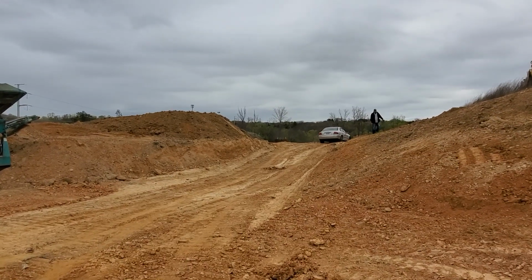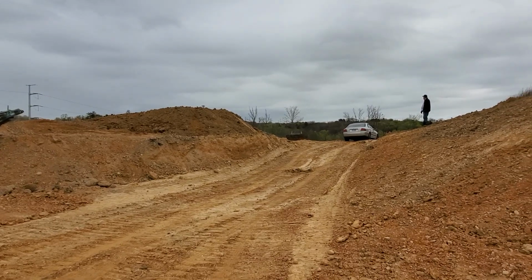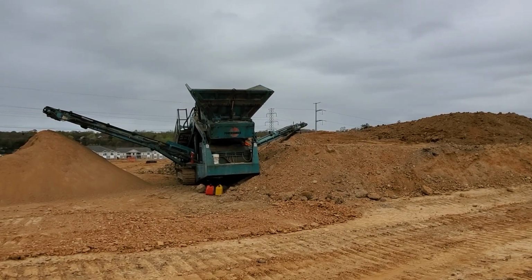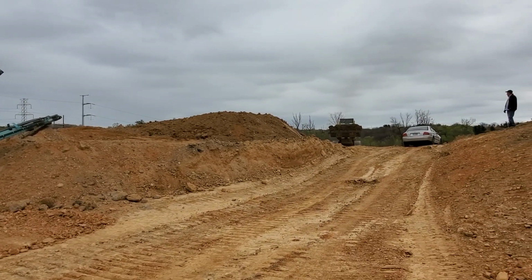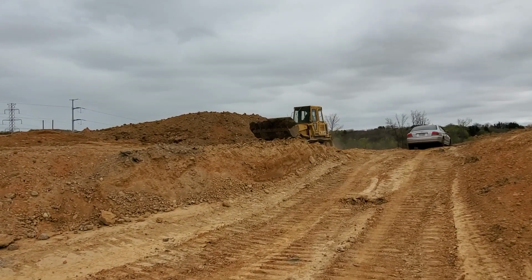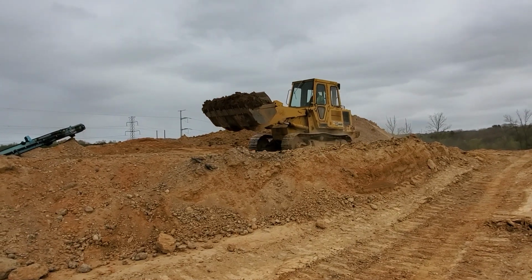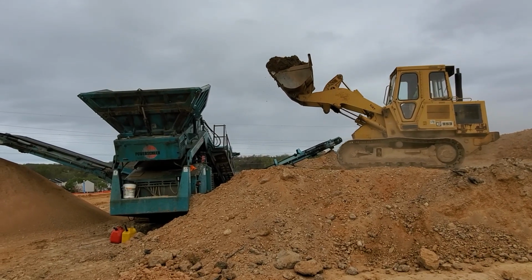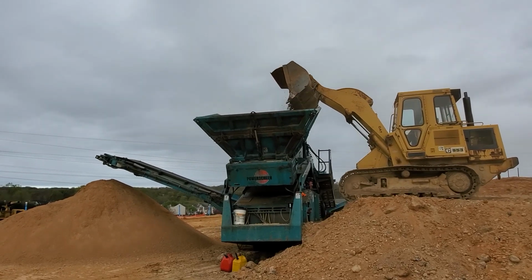Here we go. Getting ready for some heavy-duty action. Manassas, Virginia. Got the power screen warmed up, fired up, conveyor belts running. Got the 953 picking up the organic topsoil. And here he goes, my man Will. I'm gonna put that in the hopper, and we're gonna screen that material, baby.